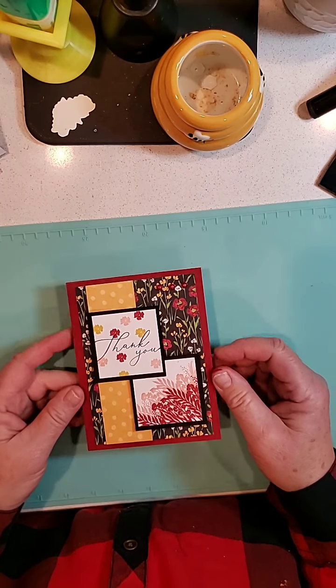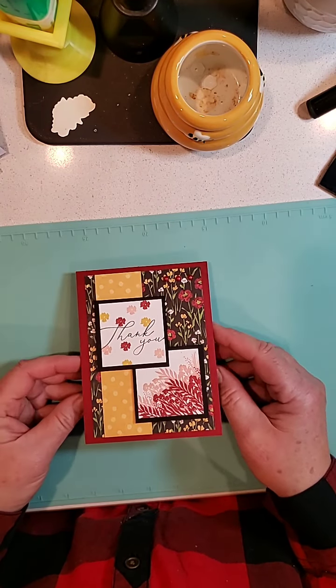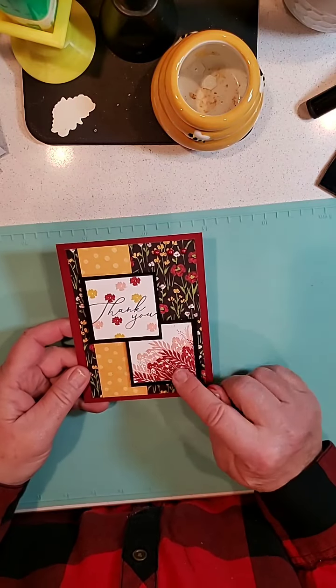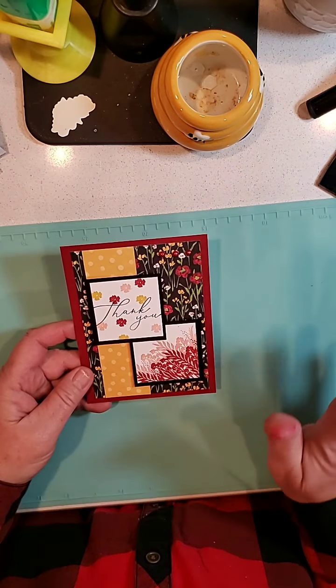What do you guys think? I'm so sorry, Elisa. So once again, this is probably a stamp set that you wouldn't have chosen to use this paper, but it works. And it works with either pattern, you guys.